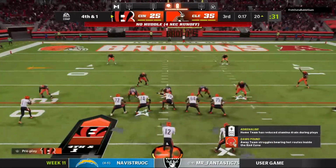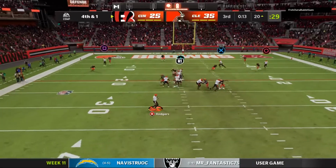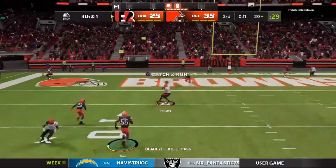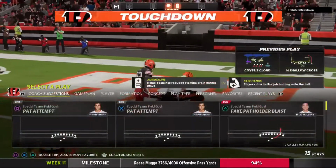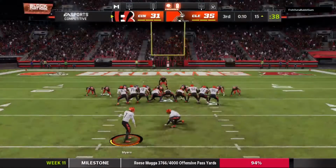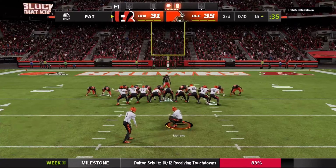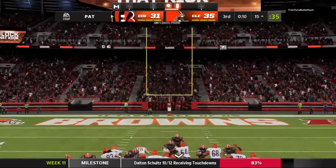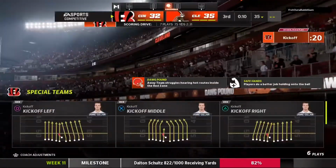Still just the 3rd quarter, but they've got to make something happen. I think they know that. They're going for it on 4th. And it's caught. Touchdown. Dalton Schultz, his 10th touchdown of the season, 2nd of the game. And the Bengals are able to get a score back in the final stages of this 3rd quarter. Myers connects on the PAT, and the lead is down to a field goal.